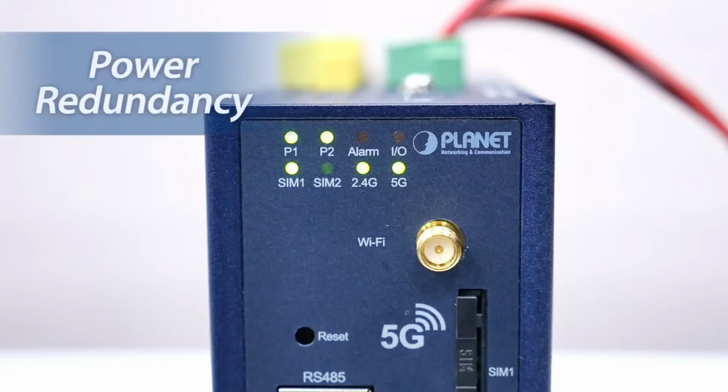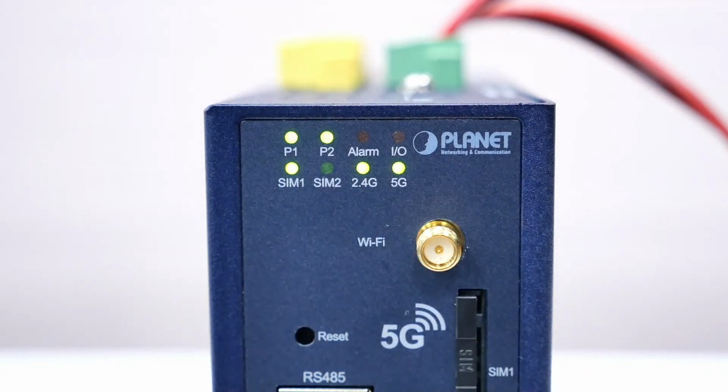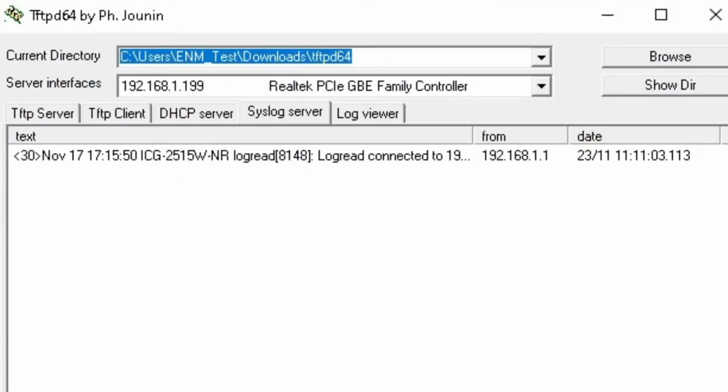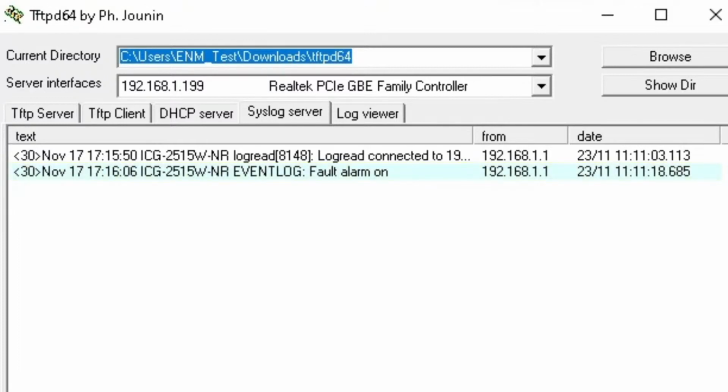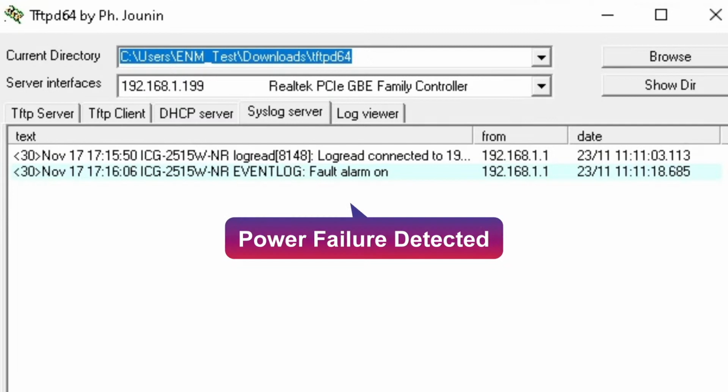Now to demonstrate power redundancy. Over here, we can see that both power supplies are on for the 5G NR and Wi-Fi 6 IoT gateway. And in the example below, when power supply 1 fails to work, the hardware failover function will be activated automatically to keep powering the device via power supply 2 without any break of operation. And the fault alert will also indicate that something is wrong with the device as one of the power supplies fails. And the administrator will receive a real-time alert.